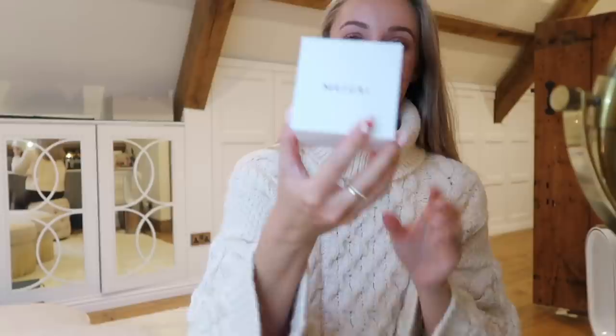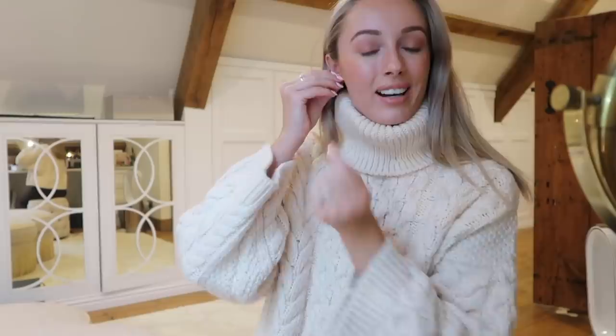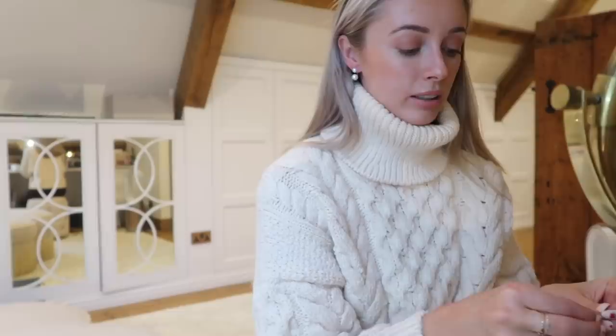I have a lovely new pair of earrings from Mejuri. These gorgeous little pearl, I think you call them pearl jackets, where they wrap around. I've actually not even tried these on yet. I've got a feeling they might actually be a little bit big for my ear. I always think that adding pearls to a chunky knit is just such a nice way of making it a little bit more feminine, a little bit more elegant, but still quite subtle.